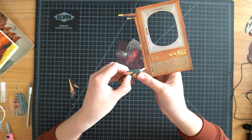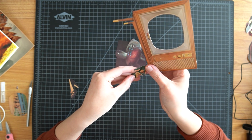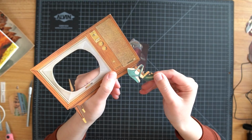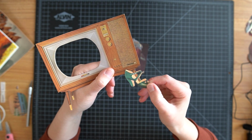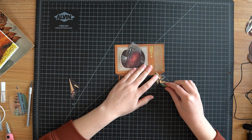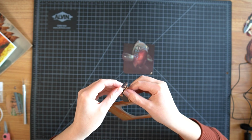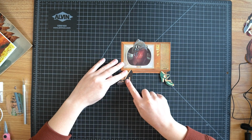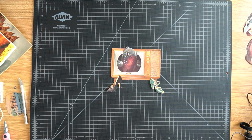Oh, this is a strappy heel. Okay, and that goes behind. All right, we're getting there. Okay, I did it. Oh my God, it's so good. Oh my goodness, okay, I absolutely love it. Oh God, it's great. Okay, this is so good. It's so good. I love it so much.